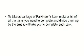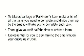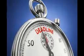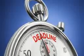Give yourself half the time. To take advantage of Parkinson's law, make a list of all the tasks you need to complete and divide them up by the time it will take you to complete each task. Then, give yourself half the time to achieve them. It is essential for you to see the time limits on your duties as crucial. If you want to work smarter, not harder, then you have to see the deadlines that you make for yourself as unbreakable, just like the deadlines that your clients set.